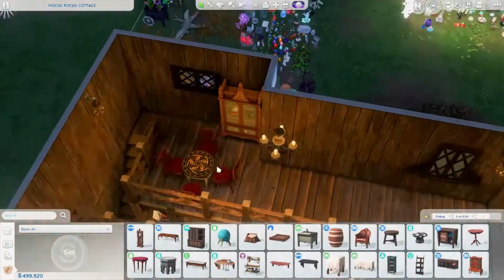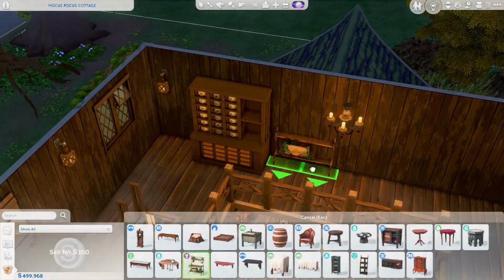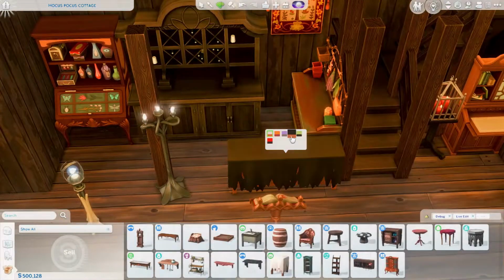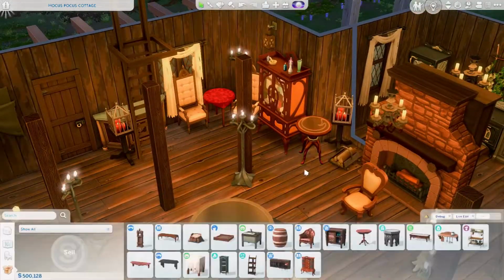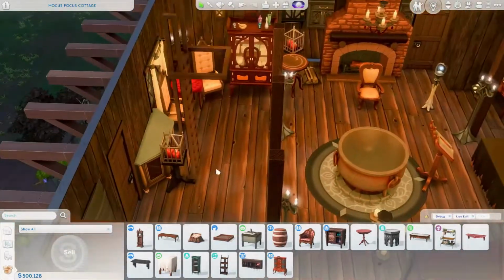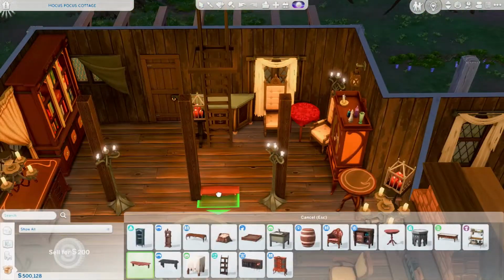So now I'm just placing all the tables that I selected, and the seating and everything major that occupies a lot of space. I will start struggling with space very soon because I wanted to place all these cabinets to put the potions and the ingredients, and I did not have the space to do it. So yeah, that was fun.